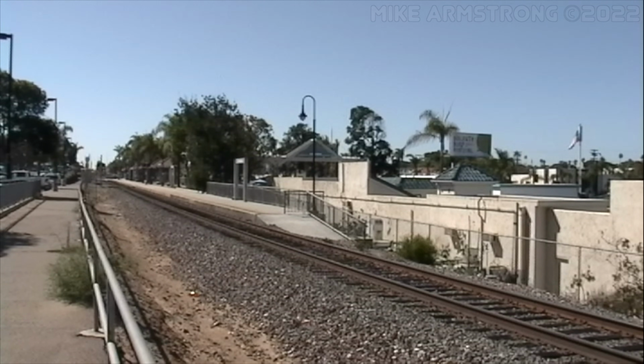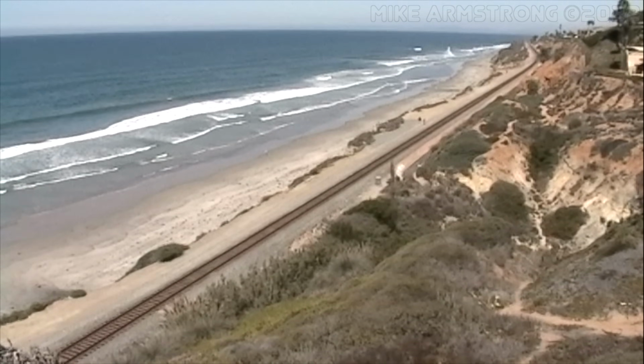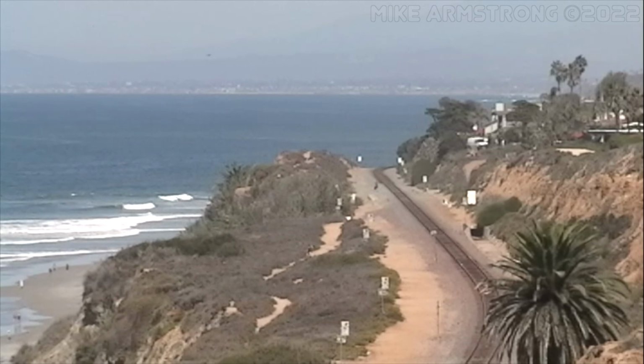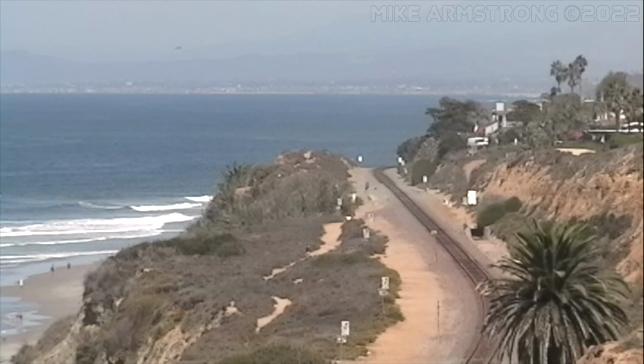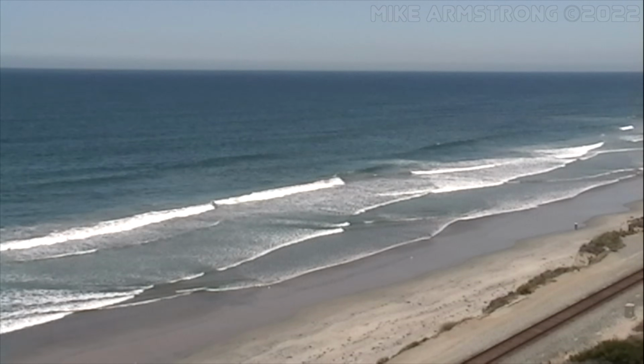I had just enough time to grab a quick lunch before heading to one of my all-time favorite spots in San Diego County, the Del Mar Cliffs. This classic scene has been featured in countless photos and videos of the rail line. I could stare endlessly at the whitecaps as the blue Pacific rumbled over the sands of the beach below.